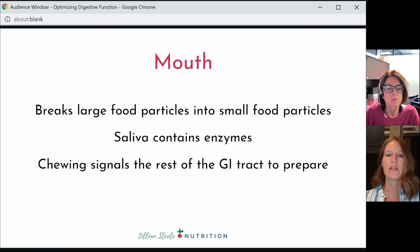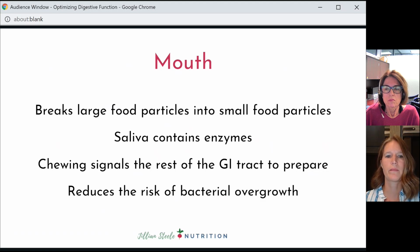Chewing signals the rest of your GI tract to prepare. The motion of chewing and the release of saliva lets the rest of your digestive tract know that food is on the way. Your stomach will start secreting its own digestive enzymes and gastric acid to continue the breakdown of food once it has arrived in the stomach.